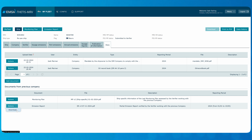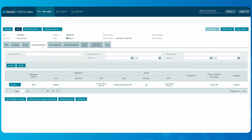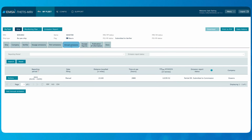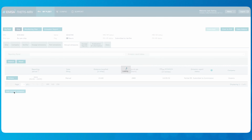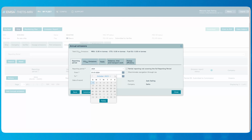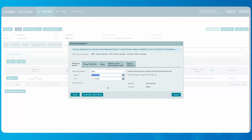To continue with emission reporting for the remaining period, the current company can use the reporting on per voyage basis in Voyage and Port Emission tabs. To illustrate the alternative option, we will directly report the aggregated emissions in Annual Emissions tab. Click Add Annual Emission, and in the Reporting Period tab, select the reporting period, in our example 2024, partial reporting from 16th of May until 31st of December. Then proceed with reporting the emissions data for this period.